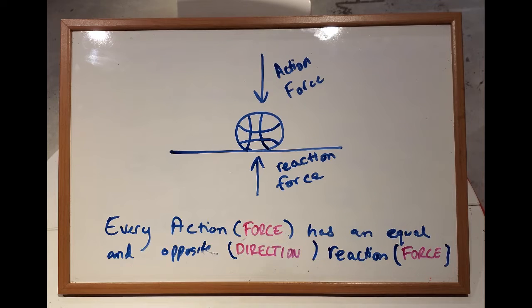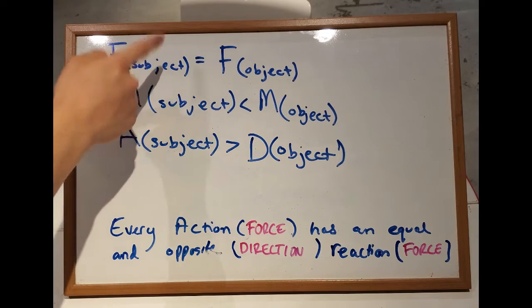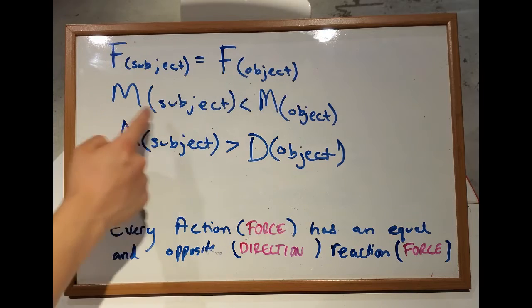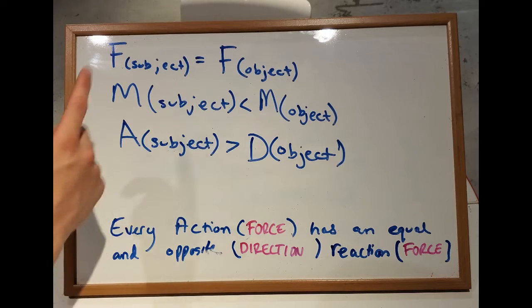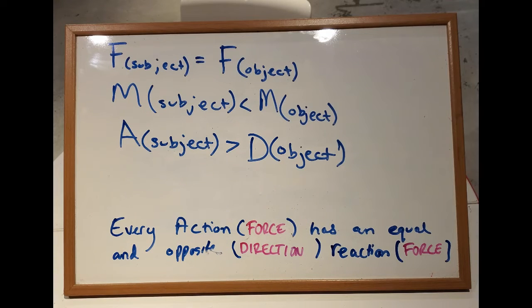The ball in the example exerted the first action force, and the table exerted the reaction force, which was equal in magnitude to the action force as well as opposite in direction to the action force. When regarding formulas, there really isn't a formula that pertains to Newton's third law, as it is more of an understanding. However, we can use the formula F subject equals F object, M subject is less than M object, and A subject is greater than A object.